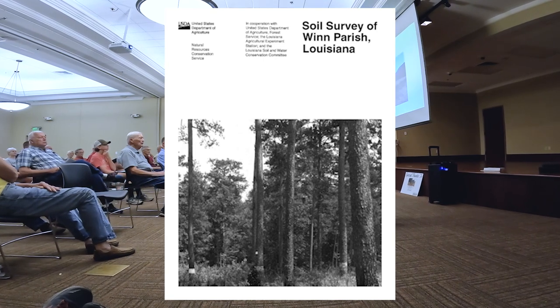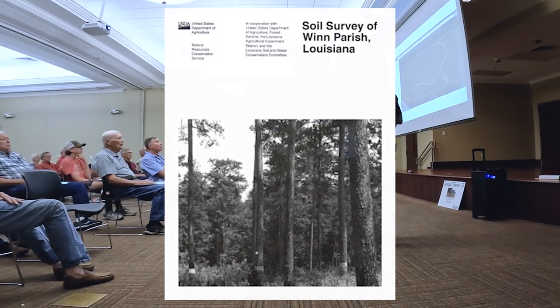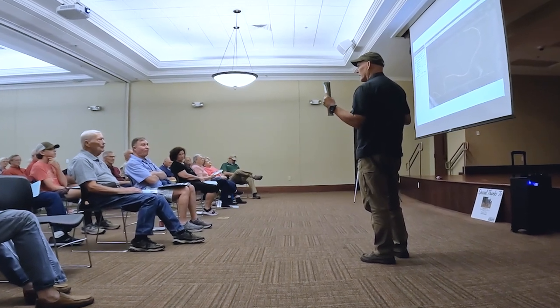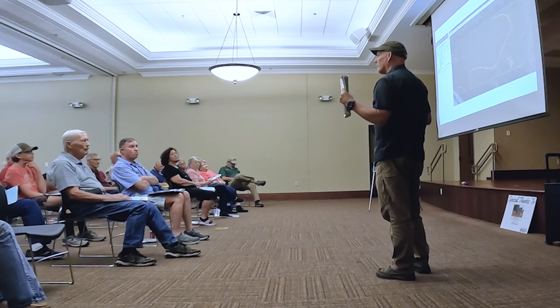And they had these maps in them. They've got these lines that are drawn and depict soils on each side. These are very valuable books. Now, this is on the computer now. You may find one of these books around. You may have one of them. But everything is on the computer right now under the Web Soil Survey.